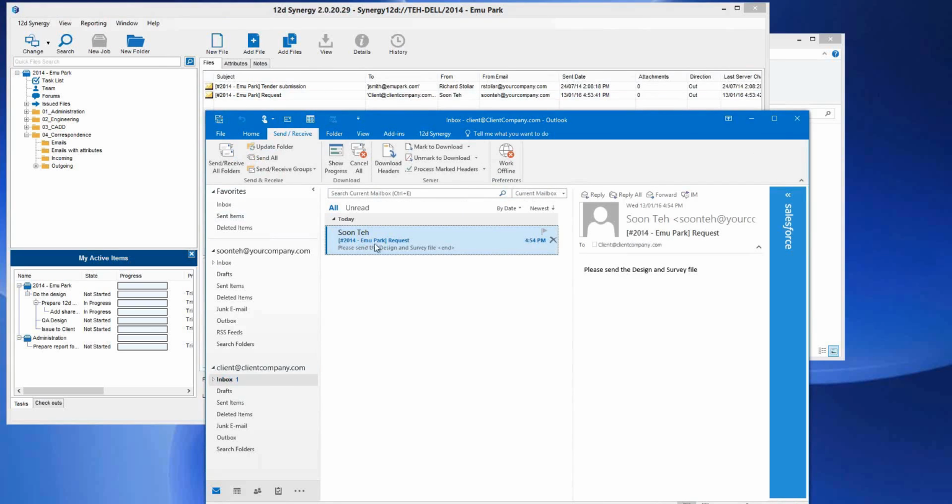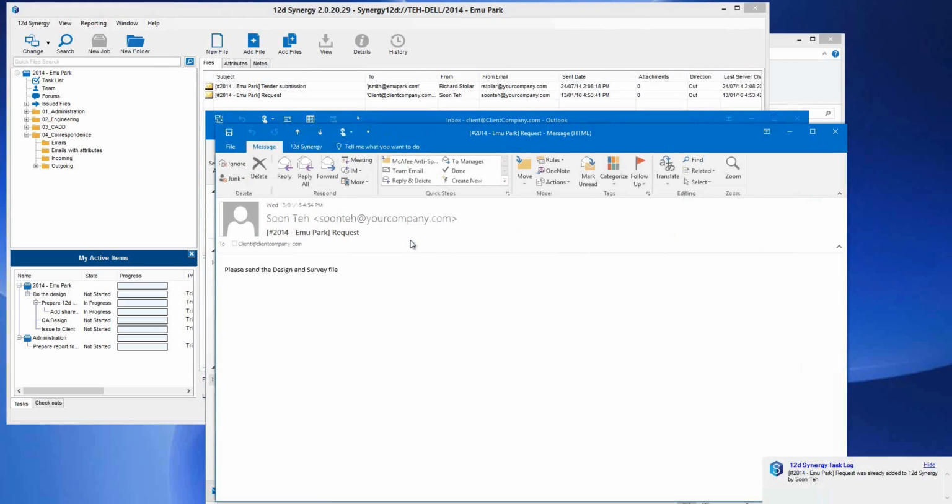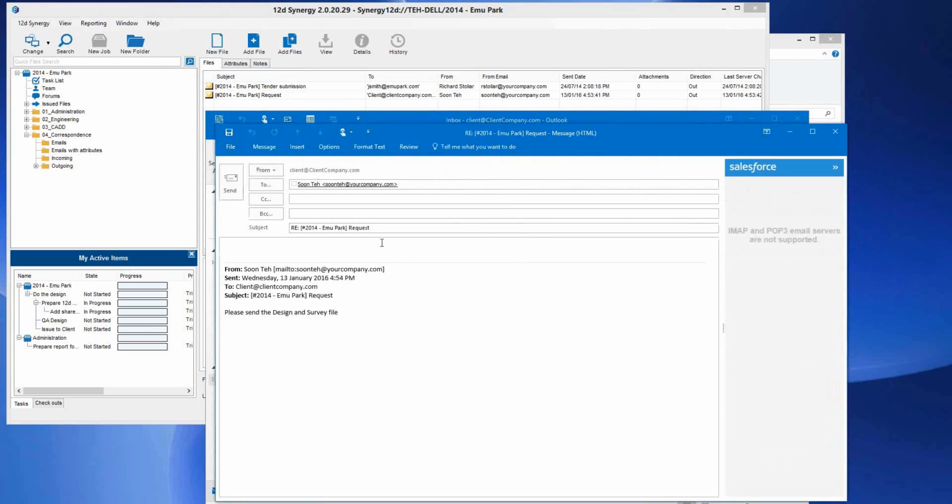If I were to refresh the folders, we see that in client@clientcompany.com, the email has been received. Note that the subject line now contains a prefix, and the prefix is 2014-EmuPark, which is the name of the project. If I were to open it, and as the client, I'm going to attach the design file.